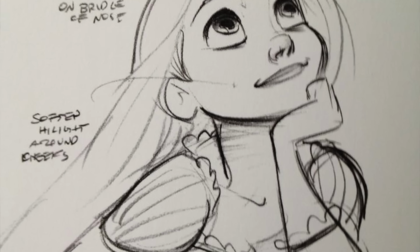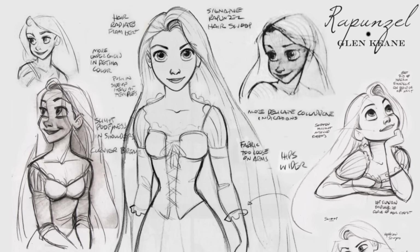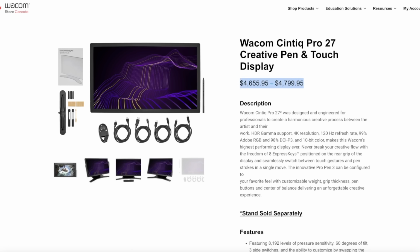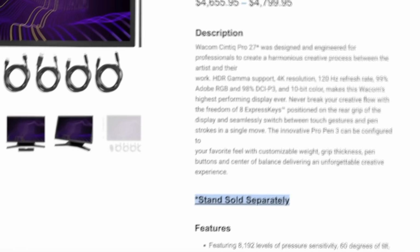Your skill level, how much you have in your mental library, how much you've studied, how much you've practiced, that is 95% of what determines the quality of your work, not the supplies you have. You can give a great artist a piece of paper and a pencil that costs maybe a few dollars, and they'll be able to make something absolutely stunning. Whereas if you give a beginner a $5,000 drawing tablet, sure, their experience is going to be a little bit more comfortable, but they are still going to be a beginner.